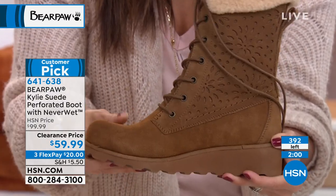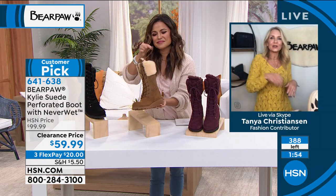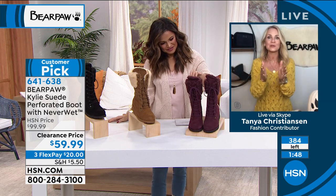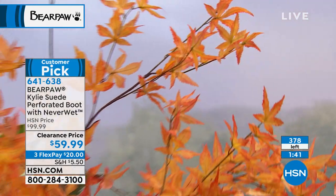And it has a 1.5 inch wedge. So for the girls that like a little height, I always do. I'm 5'2". Maybe you just think it makes the legs look longer. It looks good with those little skirts or those sweater dresses. This is a great, great fashion boot that has been treated with Neverwet. I would demonstrate, but it's so low in quantity, I had to give mine back to you so you can have it.